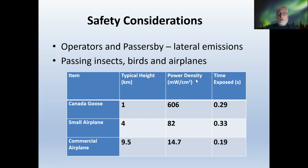And what are shown here are typical heights and power densities and exposure times for each of those. So a commercial airplane at say 30,000 feet might pass through this beam in 0.2 of a second. It's certainly possible to steer around these beams. There probably won't be very many of them because of the 500-kilometer radius for the view. So it should be a very minor change to any kind of flight path to avoid these beams and that very brief duration of interruption on communications.